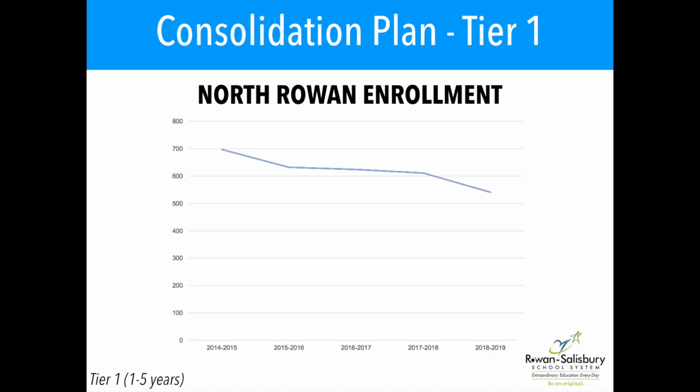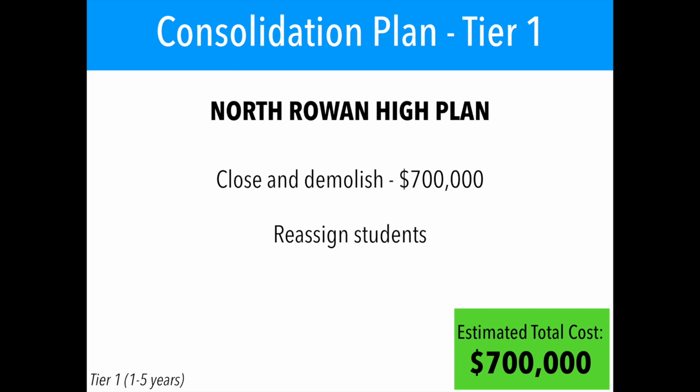North Rowan High School has experienced a drop in enrollment for several years now. In 2014 and 15, the enrollment was approximately 697 students. As you can see in looking at the graph, we are now down to approximately 540 students. In our North Rowan High School plan, we would close the existing facility and reassign the students. Cost for this plan is approximately $700,000.